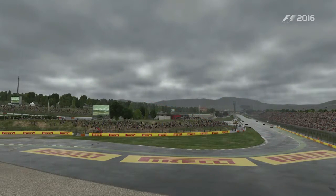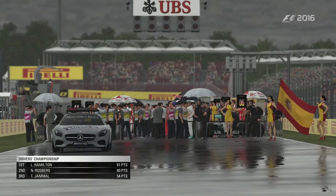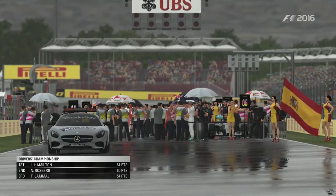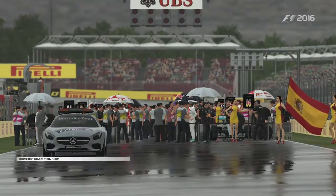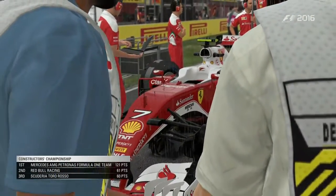Anthony Davidson is here with me today. Together we'll be taking you through all the action of this Spanish Grand Prix. It can be hard for the cars to follow each other closely here due to the dirty air coming off the car in front, so perhaps we're looking at a more strategic Grand Prix out. What do you think on that?